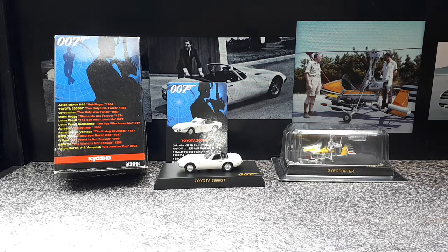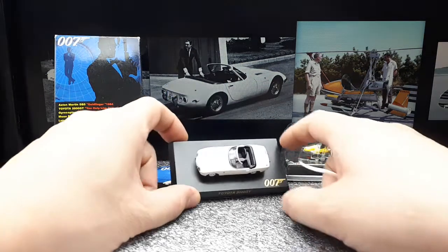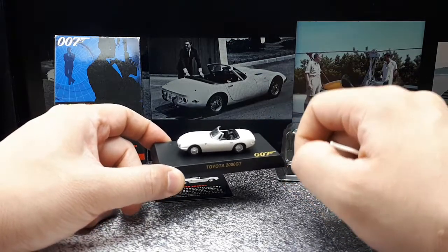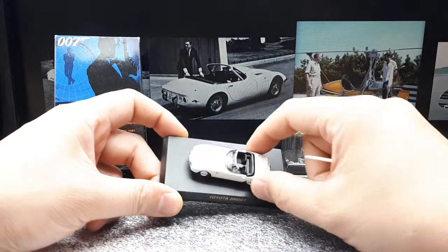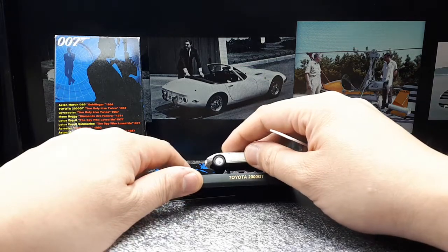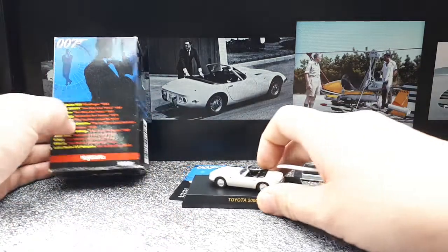So ideally, these would have been 1/64, but I've come to realize Kyosho has the same base on their 1/64 scale cars, but they had to shrink all the models down in order to fit this base. That's the reasoning, I think, as to why Kyosho didn't make these in 1/64: the packaging itself. Which is a real shame, because I think they would have sold a lot more of these if they were 1/64 scale. So, let's take a look.